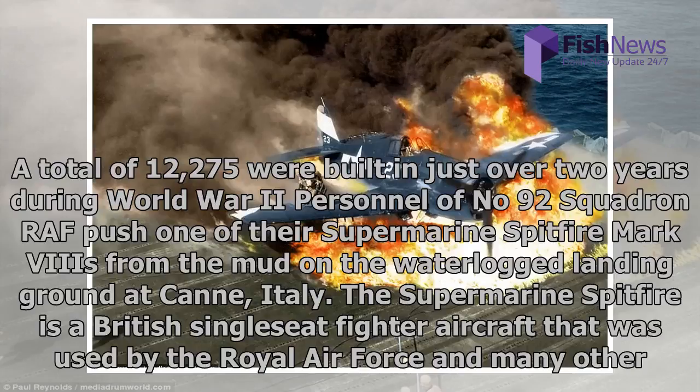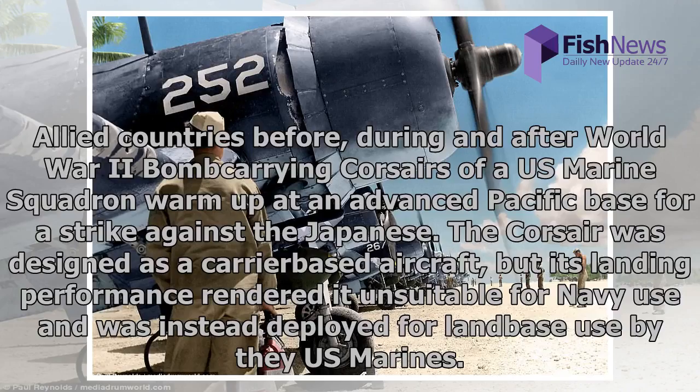Personnel of No. 92 Squadron RAF push one of their Supermarine Spitfire Mark 8s from the mud on the waterlogged landing ground at Cannes, Italy. The Supermarine Spitfire is a British single-seat fighter aircraft that was used by the Royal Air Force and many other Allied countries before, during and after World War II.